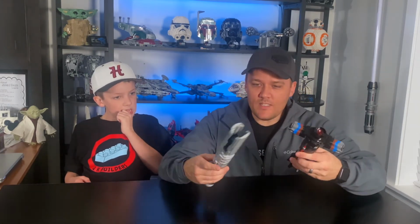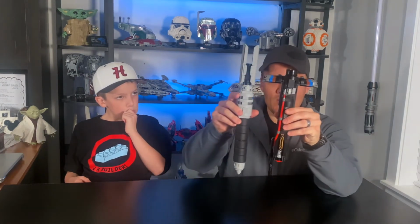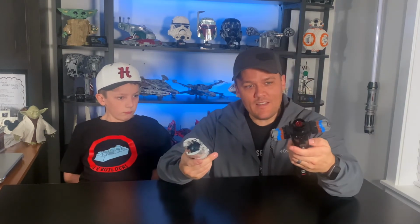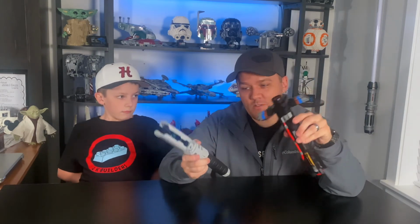To compare it to the Cal Kestis lightsaber that we already built as well, it is a little bit smaller than that one. I do feel like this could be a little bit bigger. It is kind of on the small side, but both very, very cool lightsabers and definitely ones that I would recommend checking out if you are interested in Star Wars or Star Wars lightsabers.